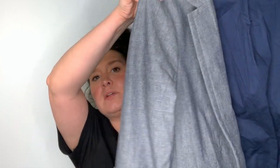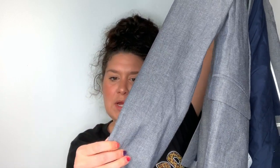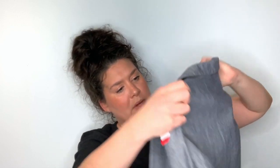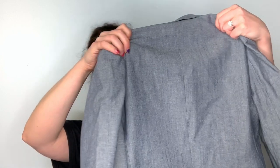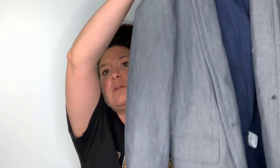Okay, next. This is really cute. J. Crew, size 4. It's just a blazer, but it's like a denim one. Got that denim chambray look to it. Cute blazer. Pockets in the inside. It has a style. So I'll look it up. Is it cotton? Yep, 100% cotton. So, yeah, just a fitted little size 4. Classic J. Crew blazer. In excellent condition, so that's exciting.